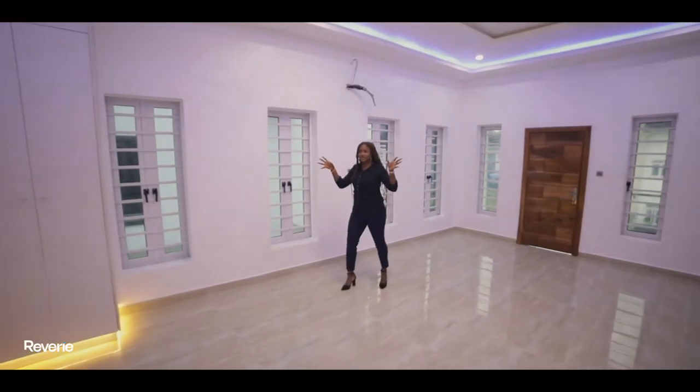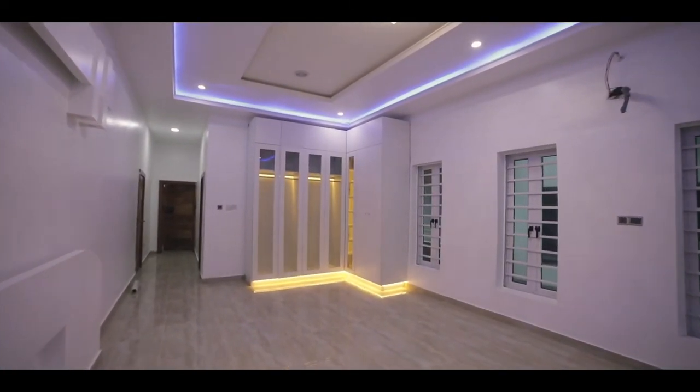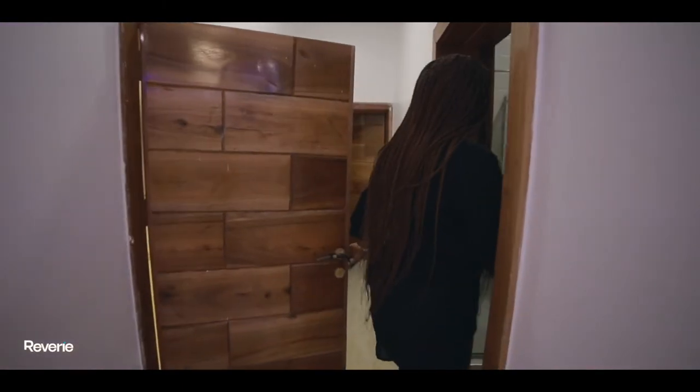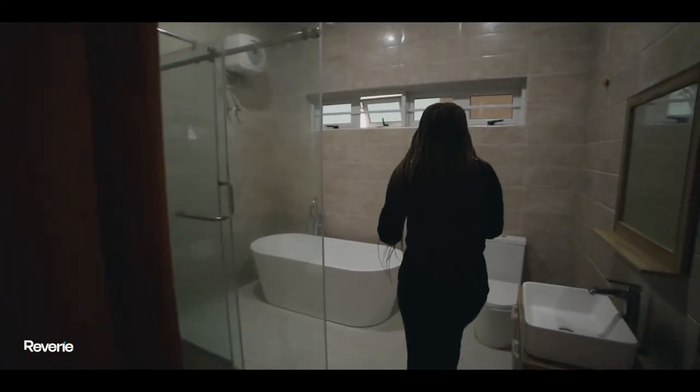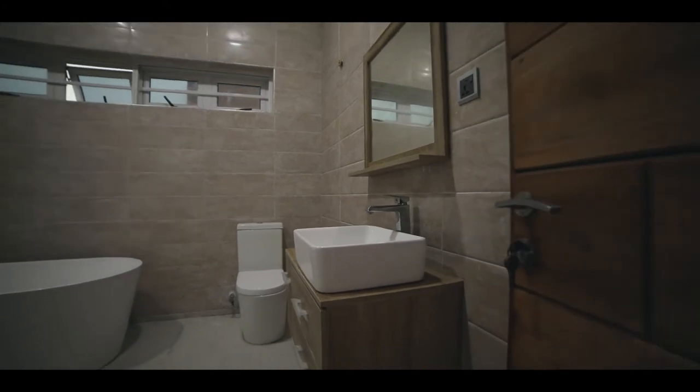With lovely lightings and a very beautiful wardrobe. And here we have the toilet, the bathtub, beautiful finishing, lovely space.